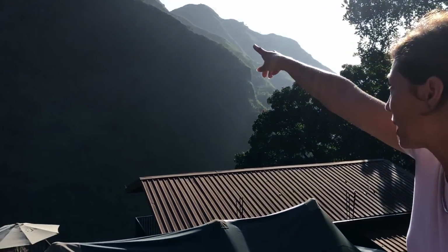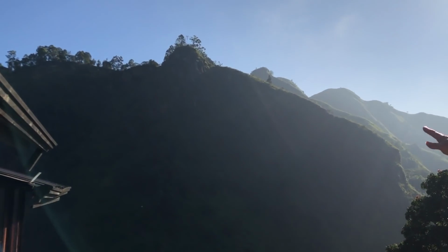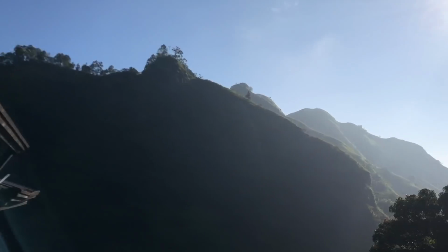Who would have thought Sri Lanka had so many beautiful mountains? But you see that mountain right up there? We literally hiked up. That's Little Adam's Peak, and it was just stunningly gorgeous.